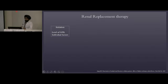With the falling estimated GFR, it is evident that the kidney function is declining. So whenever the eGFR is less than 30, we start educating the patient that there is an impending need for hemodialysis or peritoneal dialysis or transplant in this patient. And below a level of 15, we need to consider starting the RRT. And below a level of 6 to 12, irrespective of everything, we have to start RRT.